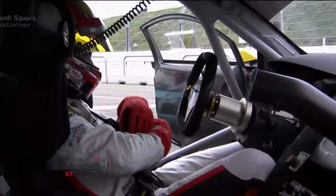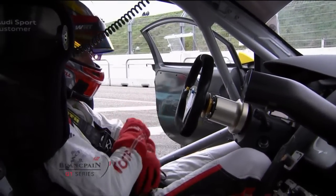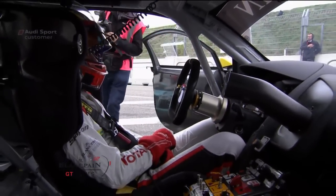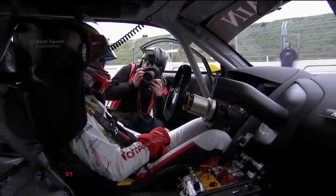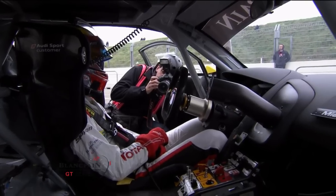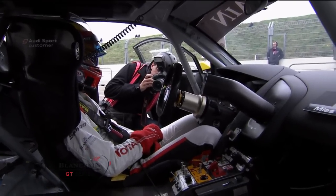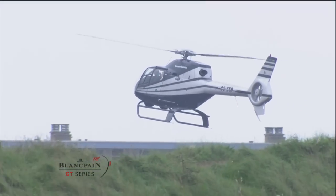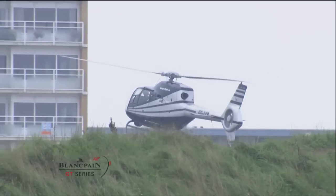So the Bentley is returned, and there is Robin Frijns. He knows that you get a point for pole position as well, so that's going to be important too. Marco Asmer, meanwhile, good qualifying from him. He actually raced here in the F3 Masters in 2005, finished in 7th place, the year that it was won by Lewis Hamilton.